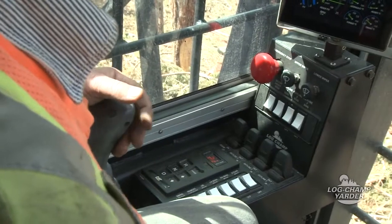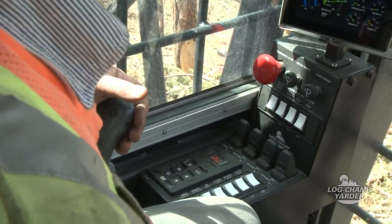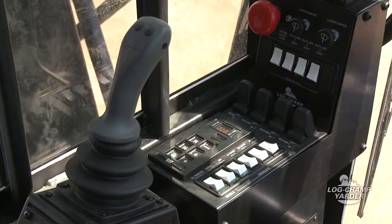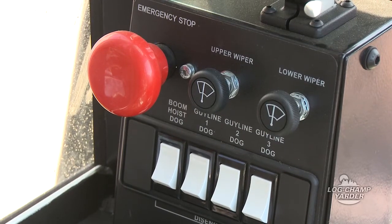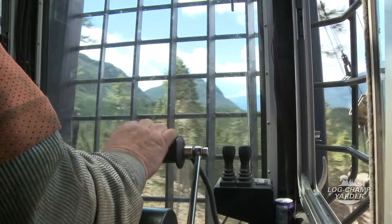With the advances these days due to emissions rules and that sort of thing, the engines and transmissions are all electronically controlled, so we decided fairly early on we were going to try and update the machine controls quite a bit from what had been used in the past.